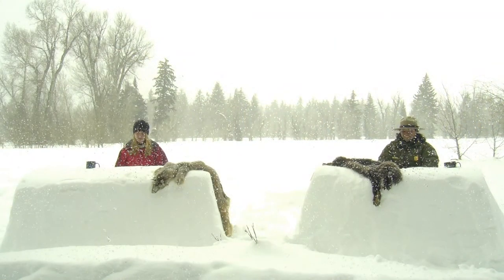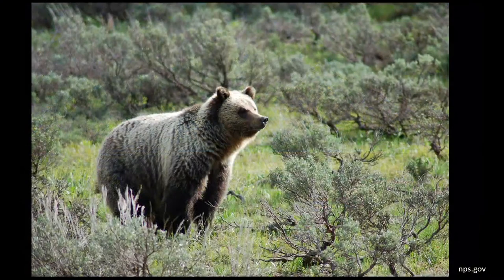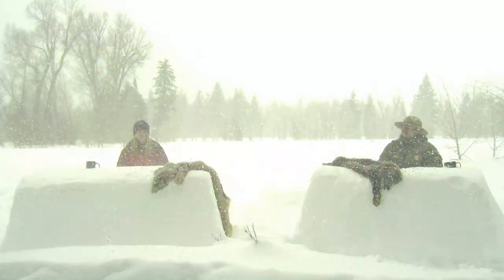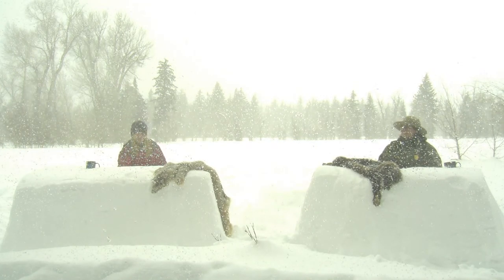Grand Teton was set aside to protect the beautiful mountains and variety of wildlife. We have lots of big and small animals. And in order to live here, they have to figure out a way to survive winter. So what is winter like for everything that lives here in Grand Teton National Park? Well, it's pretty dark here. The days are short, and there's not a ton of sunlight. And it's really windy, and there's lots of snow blowing around us right now.